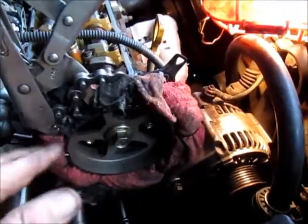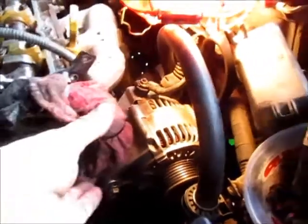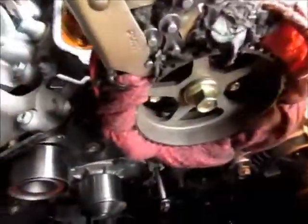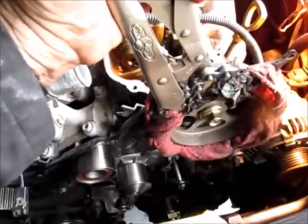And then what you have to do though is wrap the chain with some kind of rag, because you don't want to damage this sprocket teeth. So you just wrap it around the chain. I've already actually loosened it, and then this thing just kind of will lock on the sprocket. You don't want to damage the sprocket. I'm not going to lock it as tight as I had it.